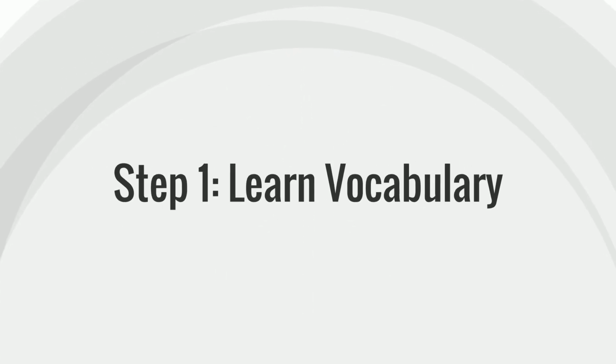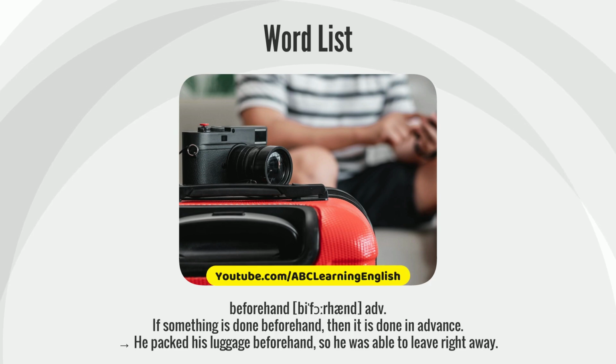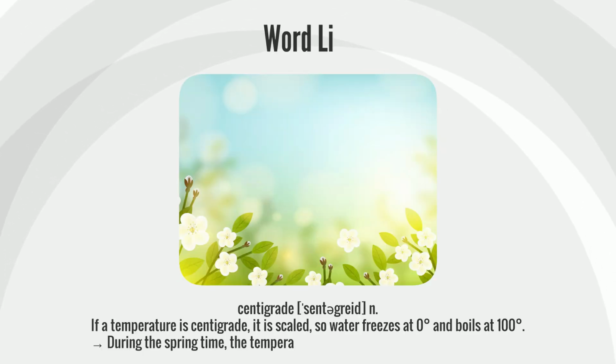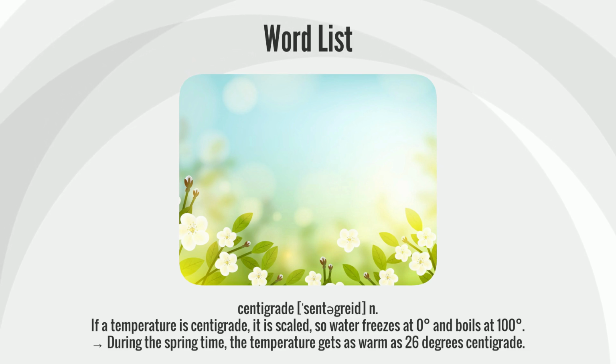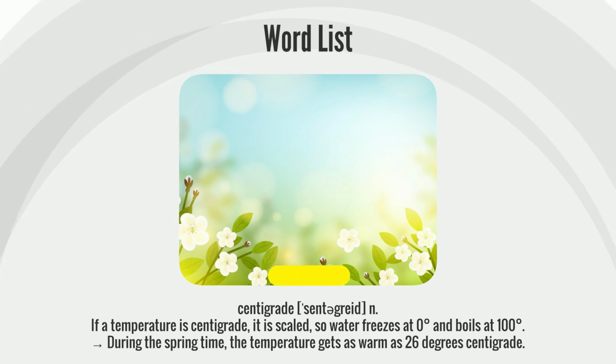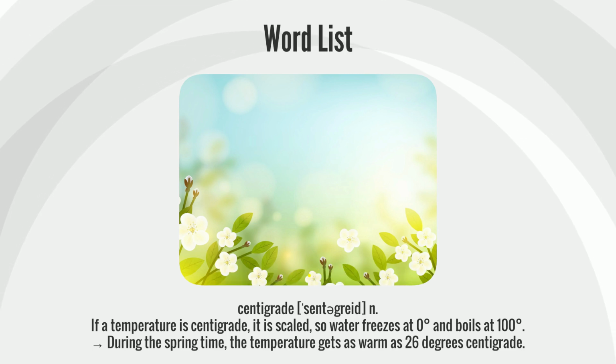Step 1. Learn vocabulary. Beforehand. If something is done beforehand, then it is done in advance. He packed his luggage beforehand so he was able to leave right away. Centigrade. If a temperature is centigrade, it is scaled so water freezes at 0 degrees and boils at 100 degrees. During the springtime, the temperature gets as warm as 26 degrees centigrade.